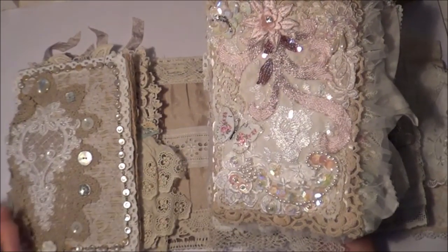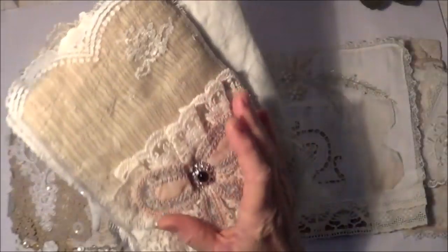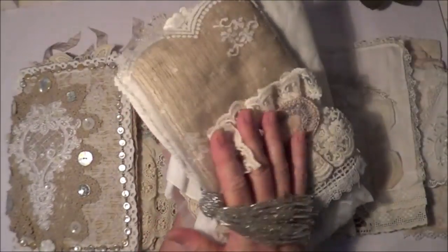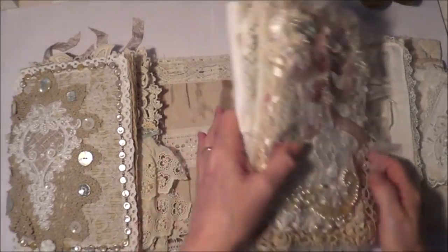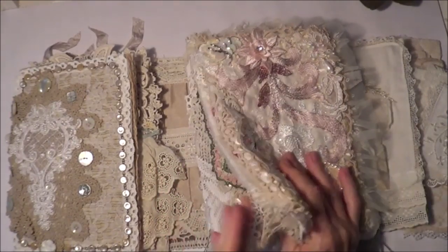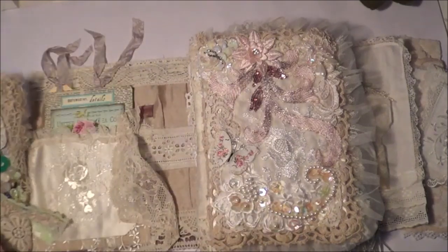Because all this is all stitched on. So, even if there is gluing, there wouldn't be a lot in here at all. So that's stitched on. Yeah, because that's just the way I wanted it. I wanted to take my time and do it properly, or, you know, the way I wanted to do it. So there's only like two pages to work with, so I'm going to be quite inventive on how I do things.